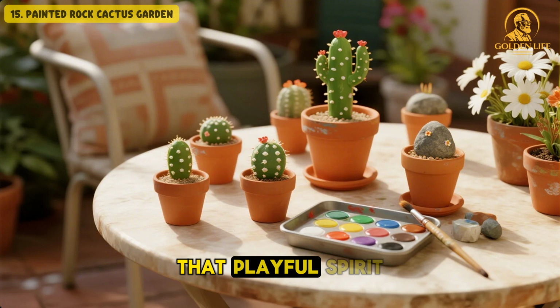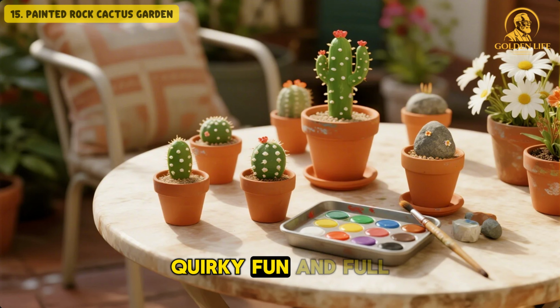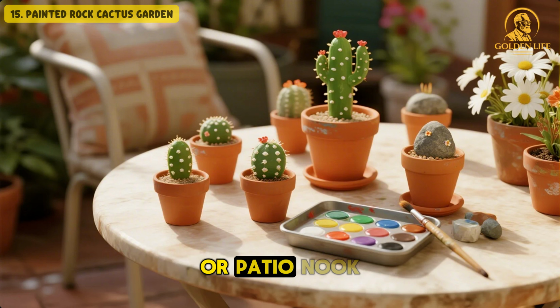Next, we'll stay with that playful spirit, crafting tin can robot sculptures using bits and pieces from around the house. Quirky, fun, and full of heart, these little companions add a smile to any flower bed or patio nook.